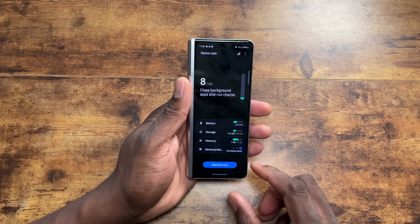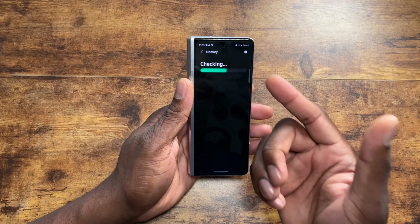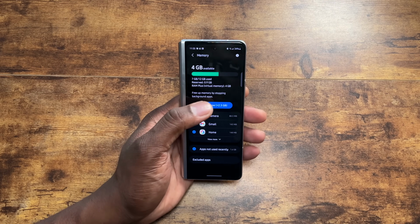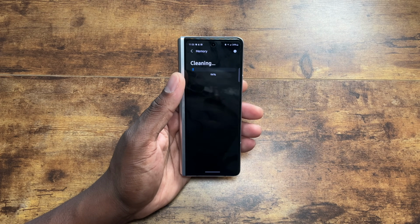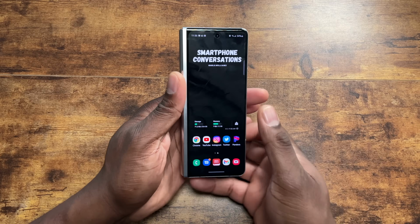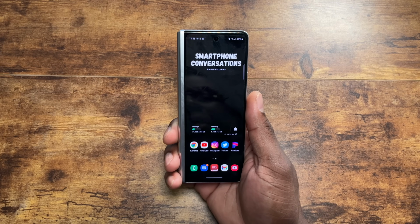So you go into your memory here, and then you go into here, and you can see that you have 12 gigs of RAM, but then you have 4 gigs of virtual RAM. So essentially you get 16 gigs of RAM. This is a huge plus because who wouldn't want to have all that RAM at their disposal, but how much RAM does an Android phone really need?